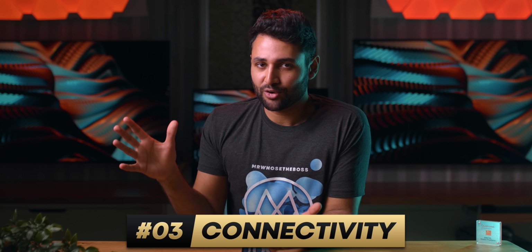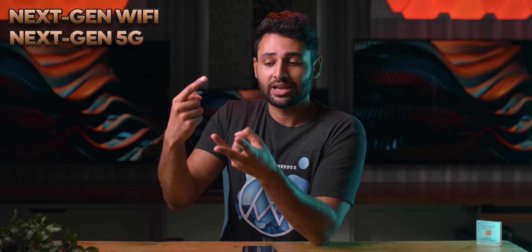Do just bear in mind though, that this isn't saying that every phone featuring the Snapdragon 888 is going to have all of these features. It's just saying that these are the tools that Qualcomm is going to offer to companies. It's up to them what they take. We'll see what happens. But one thing that I think is going to be an immediate improvement, right off the bat, is connectivity. Because having a next generation chip means next generation Wi-Fi, next generation 5G, and even next generation Bluetooth.